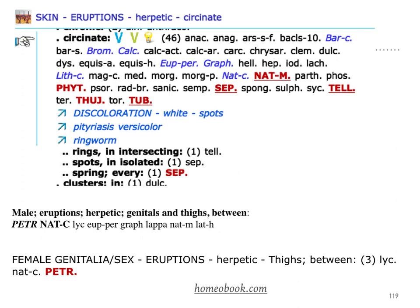Then if that is in the inguinal region, if it is in the male, the rubric is male, eruption, herpetic, genitals, thighs between. The rubric for tinea cruris. Remember, the main remedies are Petroleum and Natrum carbonicum. Petroleum usually gives wonderful results in male tinea cruris. Similarly, in the case of female genitalia, eruption, herpetic, thighs between: Lycopodium, Natrum carbonicum and Petroleum. So see the difference in the remedies.